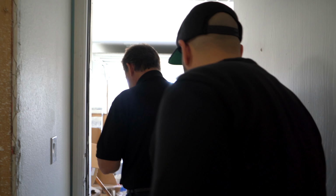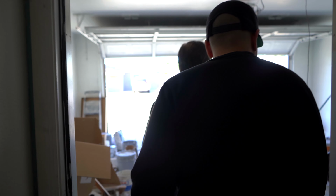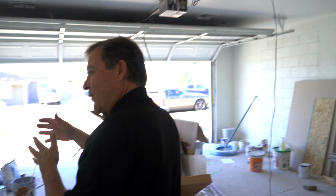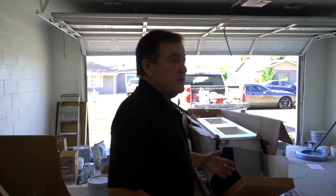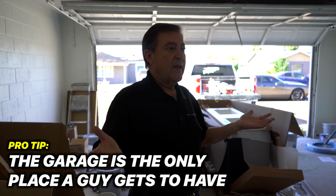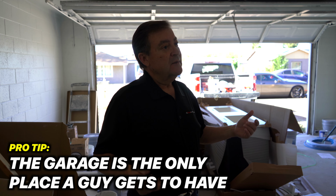So now we're heading into the garage. This was the multi-family garage. I had a bedroom here, one there, and one there, and two over here. There were rooms all over the place. It was like a hotel. This is the only place the guy gets to have. So we try to at least make it look nice and cleaned up.